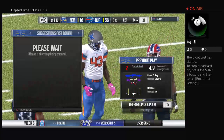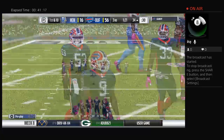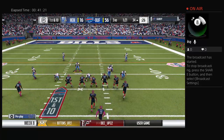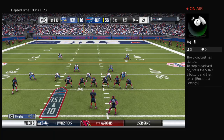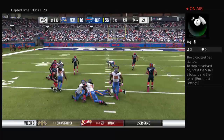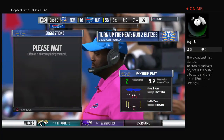Here's the Buffalo offense now as they get set to take over here. And they'll start this drive with very good field position. They'll run it now out of the gun. And he'll get this down to about the 30, 31-yard line. 2 yards on the carry there.